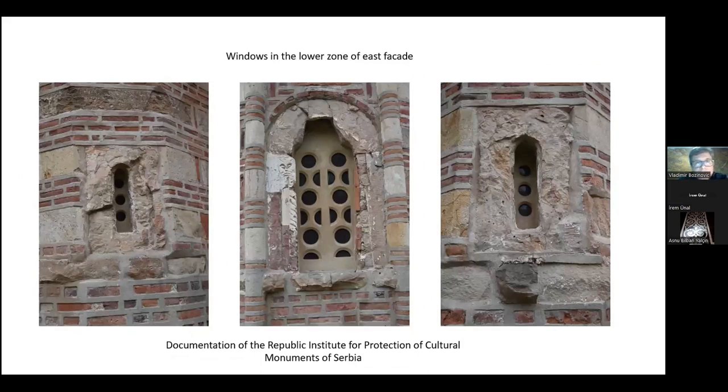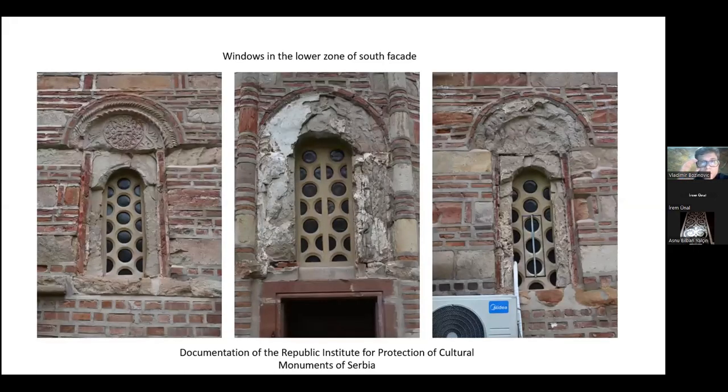Here you can see, for example, windows on the east side of the structure, on the main altar apse and proscomedia and diaconicon. They are significantly damaged, and the only parts of reliefs that are preserved, as on the central window, appear to be a later addition. So maybe they are not original ones. Unfortunately, again, on the south side of the church in the lower zone, two windows are significantly damaged, while the west window still has preserved decoration in the tympanum, in the form of a medallion, which is topped by an ornamented archivolt.